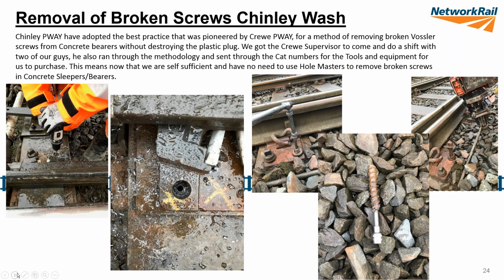And then the guys at crew came up with a way of doing it manually, which was to drill a hole in the top of the broken screw and put a left-handed bolt in there. When they use the left-handed bolt with a left-handed thread, they use a socket and it brings it out, because it's spinning it out the wrong way.